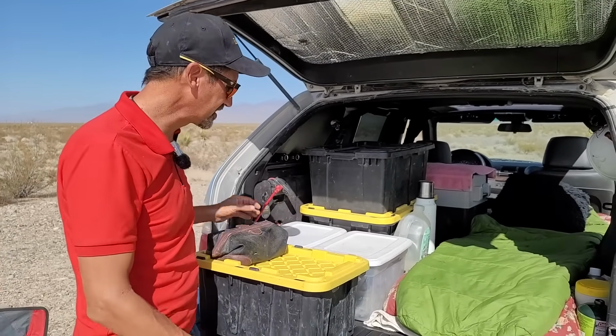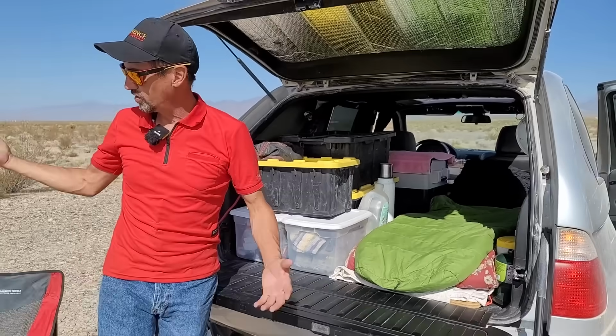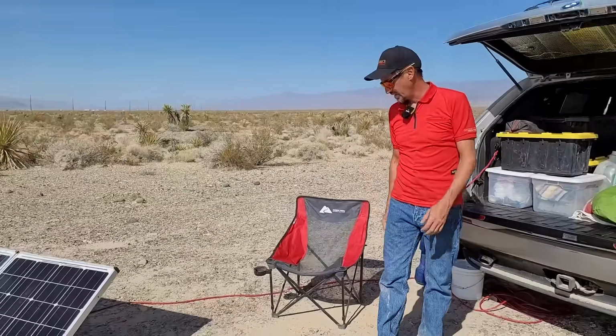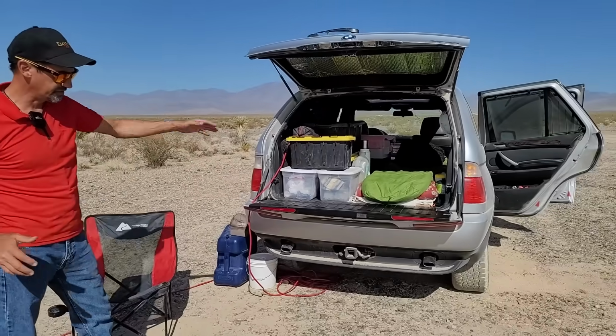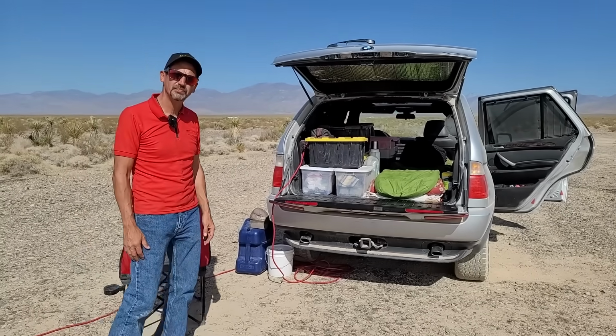This is my quick setup. For me to get out of camp would take about 5 minutes. Load everything up and I'm out of here. So basically just chair, solar, water, trash, and that's about it. I've got my shovel up front for the bathroom situation, and it just looks pretty light and simple. But yeah, this is it.